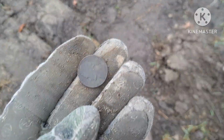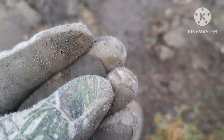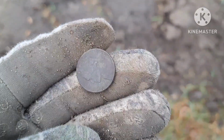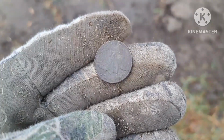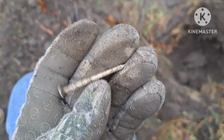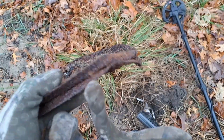Well, there's my next signal. Solid 13. And it's a 1974 nickel. Let's keep going. See if I can find something older. And my next target, modern aluminum nail. Move on. Well, there's my next target.